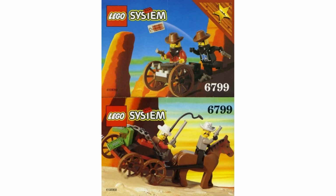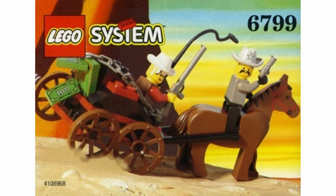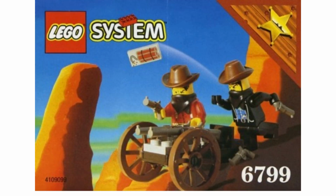6799 is a Western-themed bonus pack that contains 2 small sets in separate boxes but packaged together. It is called Showdown Canyon. Set 1 is a horse-drawn carriage with 2 minifigures, sheriff and coachman. The carriage is carrying a safe with money. The second set is a small gun cart with Black Bart and Flatfoot Thompson as accompanying minifigures. This set contains 75 pieces.